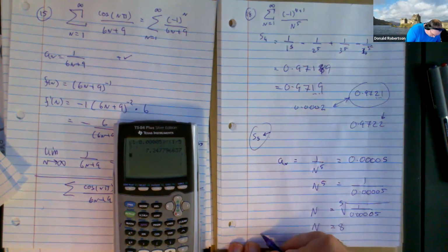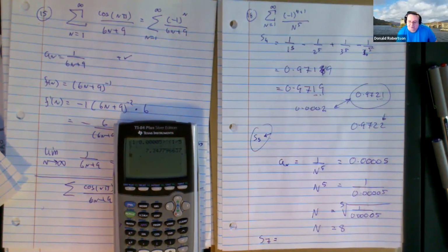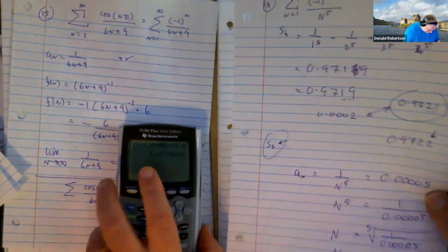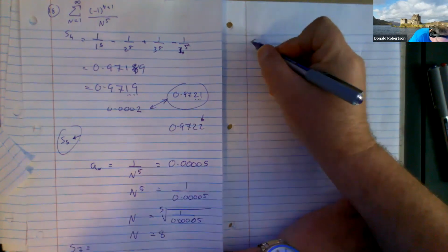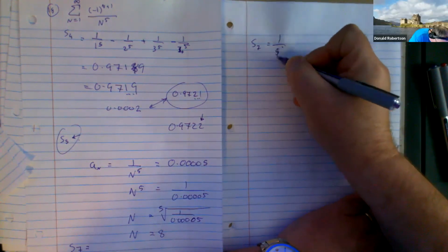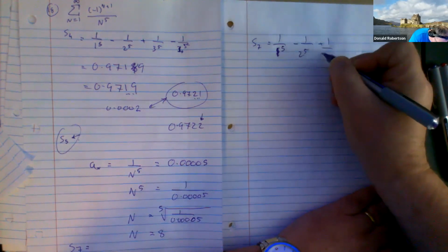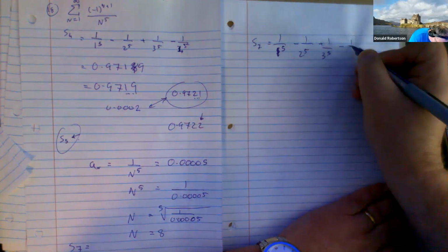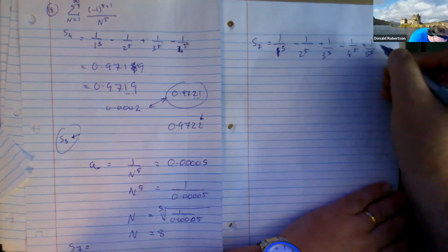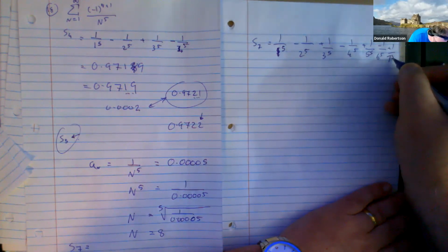And that means you actually need to find S7. It's going to be a lot of terms. 1 over 1 to the 5, take away 2 to the 5, add 3 to the 5, take away 4 to the 5, add 5 to the 5, take away 6 to the 5, add 7 to the 5.